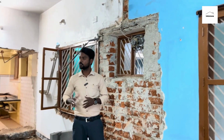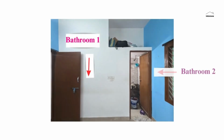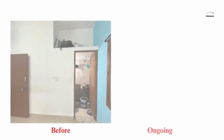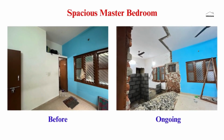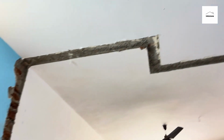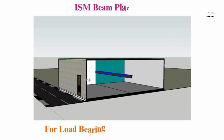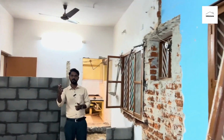We have demolished 2 bathrooms that were in between 2 adjacent bedrooms. Now the master bedroom becomes spacious. This is a load-bearing house, so we are providing ISM beam for load transfer to achieve structural stability. This is how we extended this master bedroom.